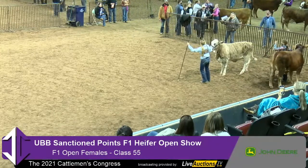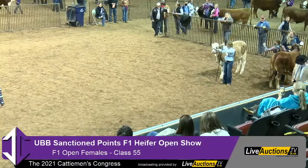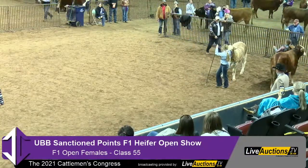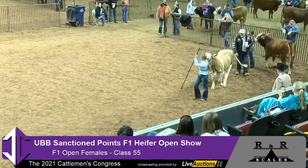A problem heifer for me, and I'll admit it for you, is type and kind. I like this heifer that comes in second, the way this heifer is made. I would like to change her in her spine. I'll explain my differences as we go behind this heifer. Phenotypically, she's flat-shouldered.